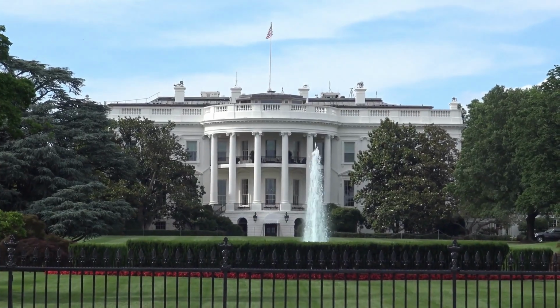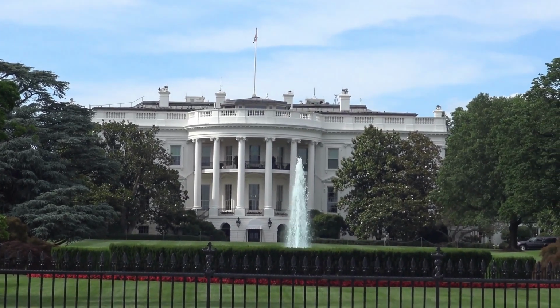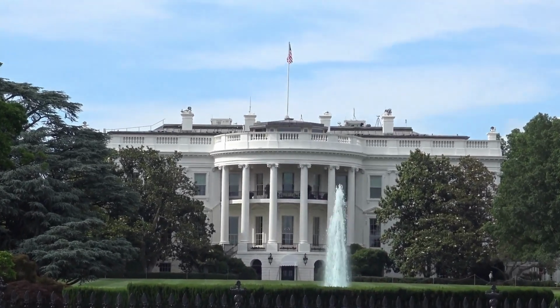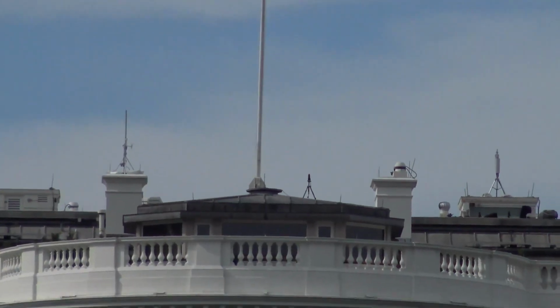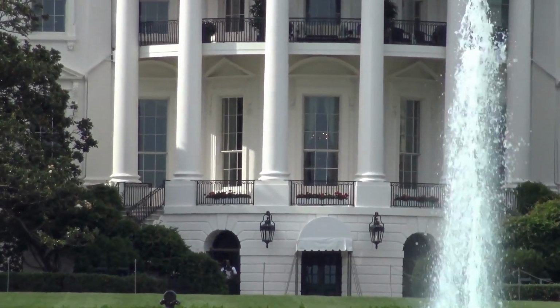The White House is one of the most famous buildings in the world, and it serves as the official residence of the President of the United States. Located in the capital city of Washington, D.C., the White House is an iconic symbol of American power and democracy. Now, we will take a closer look at the history and significance of this important building.